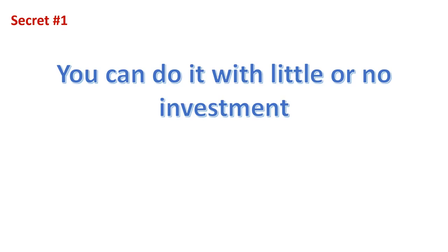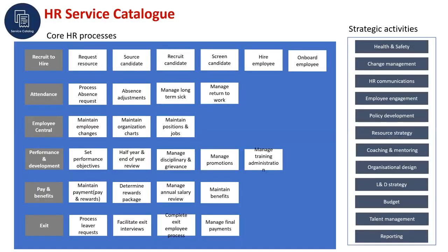Here's a typical service catalogue for all the processes that sit within the HR function. On the left, in the grey boxes, are the core processes that an HR function would undertake. And to the right, the white boxes are the very high-level process steps. You may even be looking at some of these processes and thinking, well, I don't do some of those, so I don't have to worry. But if you don't have processes, it can be as inefficient as having processes that perform badly.